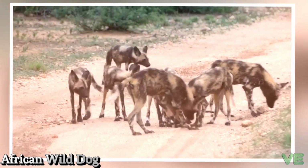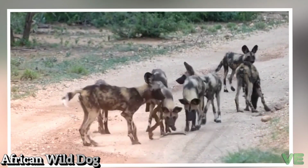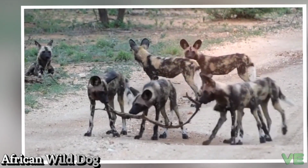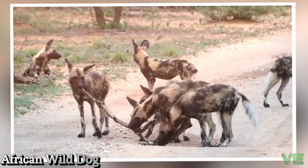The species is a specialized diurnal hunter of antelopes, which it catches by chasing them to exhaustion. Its natural enemies are lions and spotted hyenas. The former will kill the dogs where possible, whilst hyenas are frequent kleptoparasites.